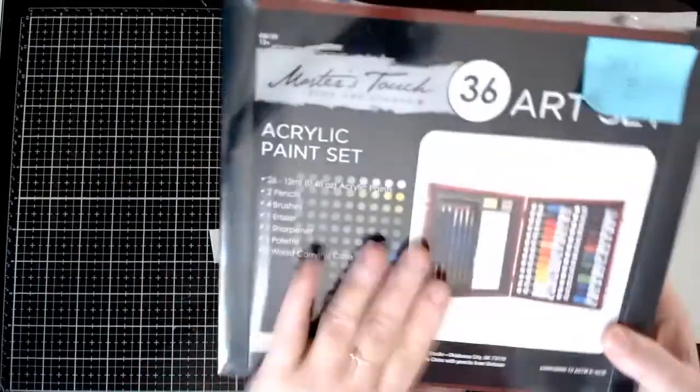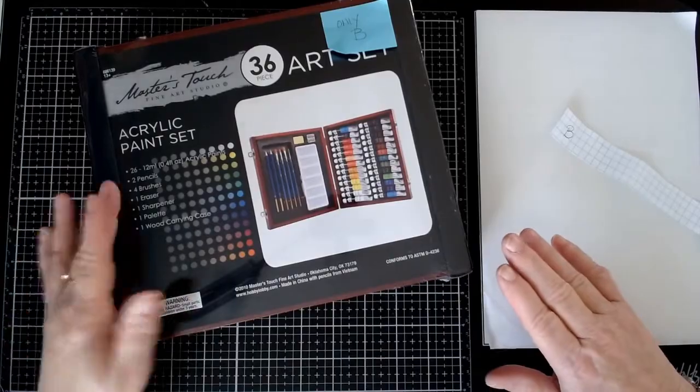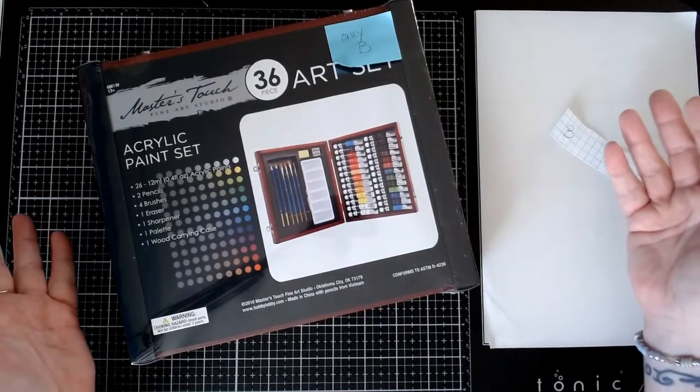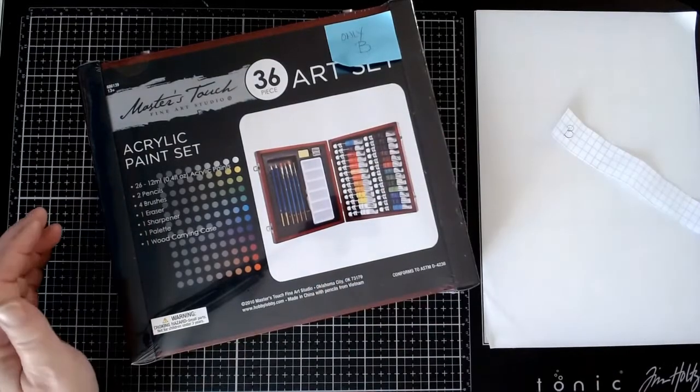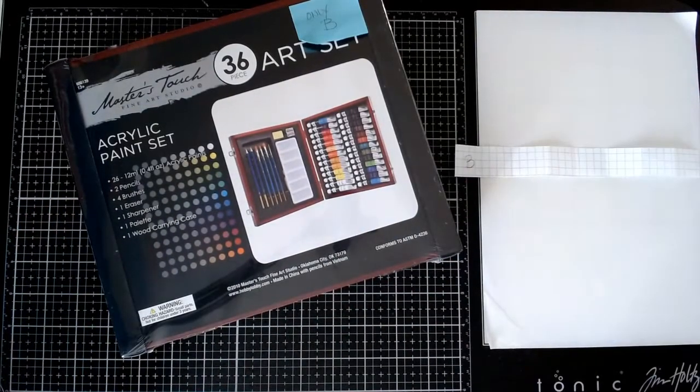The 36-piece art set. I said only B, so I knew that was the only thing that went with this. It's the acrylic paint set with the really nice case, and it has pencils and some brushes, an eraser, sharpener, a palette, a case, and 26 different acrylic paints in there. So let me pause this one, and we'll go over and randomly pull a name from the video.